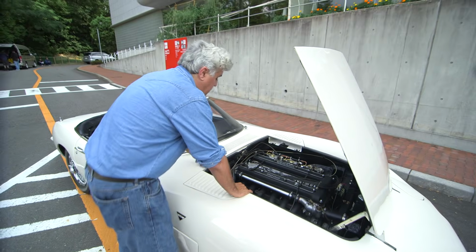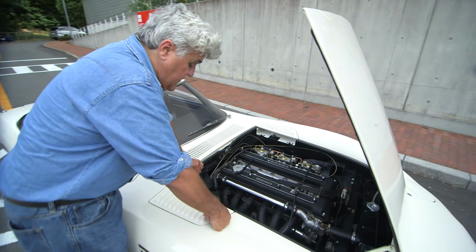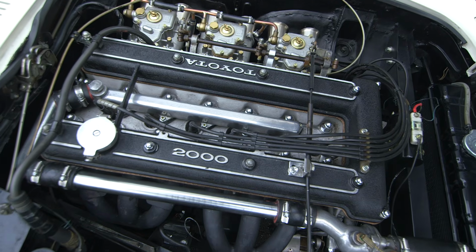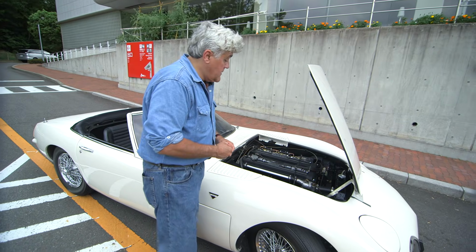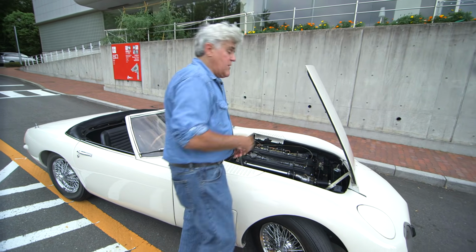Look at that, dual cam, 2-liter, 3 Weber carburetors, very sophisticated. This was heady stuff back in 1966. And if you had bought one of these back in the day, you're probably looking at $500,000 now, at least. Come on, let's take it for a ride.